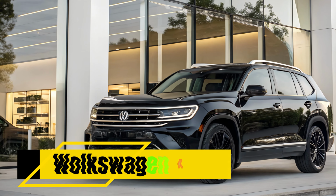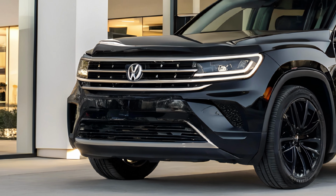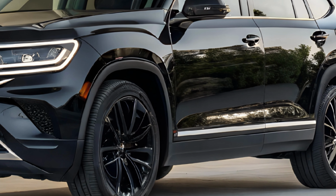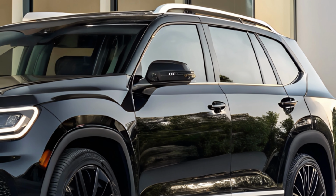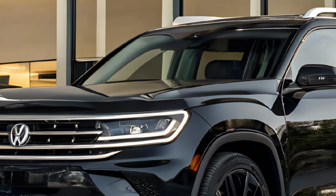Number 5. Volkswagen Atlas. When you need a family SUV that does the basics right, and does them well, the 2025 Volkswagen Atlas is an underrated gem. It doesn't scream for attention, but it delivers exactly what families want: space, safety, simplicity, and value. The refreshed styling brings sharper LED lights, a more defined grille, and a smoother, more modern profile.